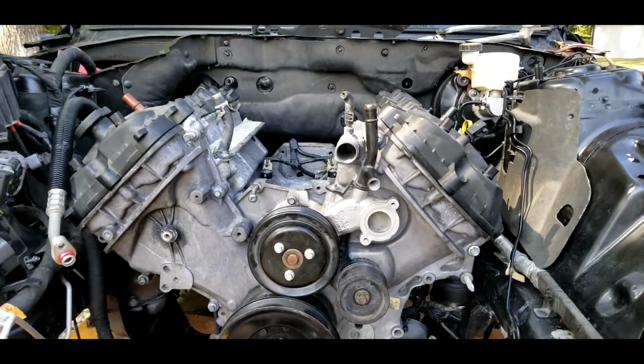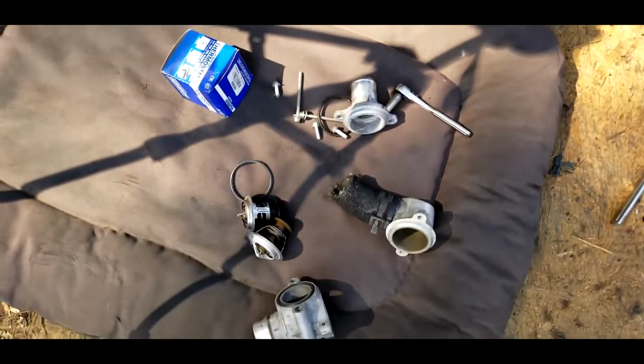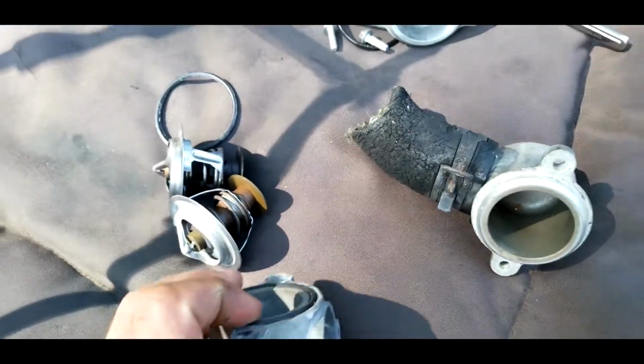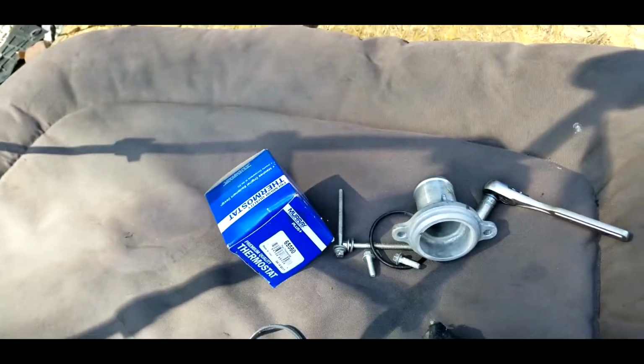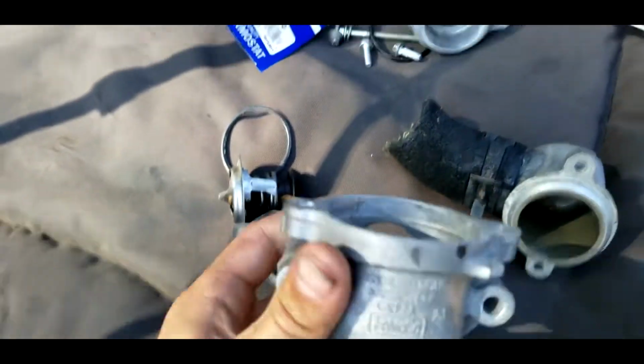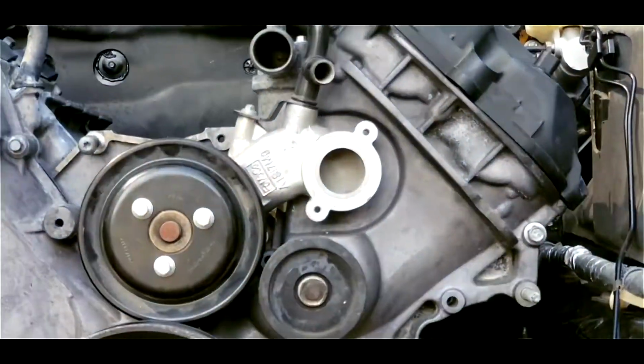I'm really excited. I mean, it's a matter of days before this engine turns into a really busy workplace. So before I installed the engine wire harness, I decided to put this thermostat housing back together. I got the new thermostat, 160 degrees, so we're gonna put this one inside this housing and bolt it in right there.